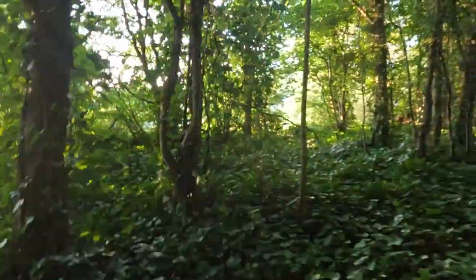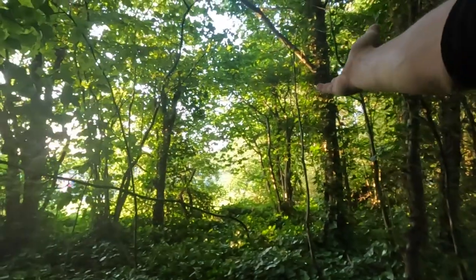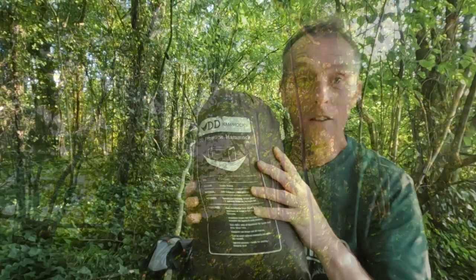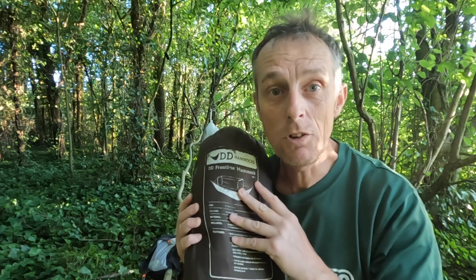Oh, look at this here. This is where we want to be. See a nice gap, a tree over there, tree there, that looks big enough gap for the DD tarp. So tonight we're camping with a DD hammock. We're gonna get out the tree huggers and get this across these two trees here.